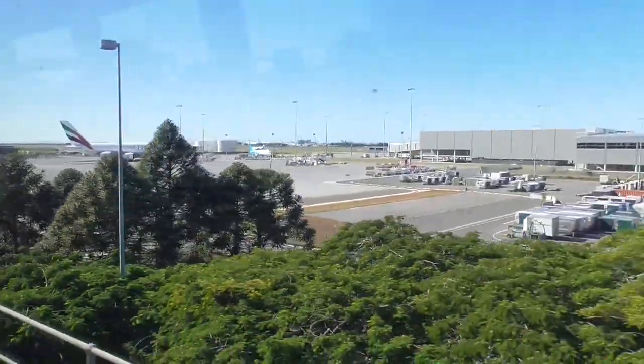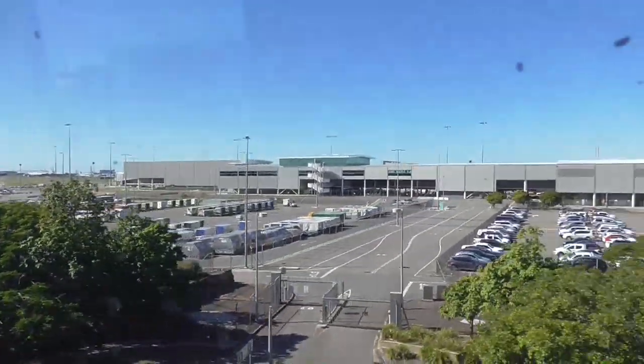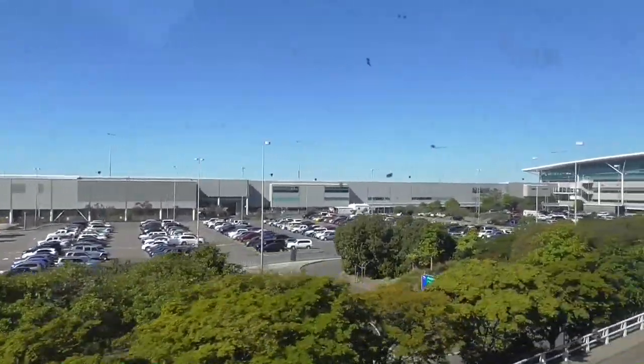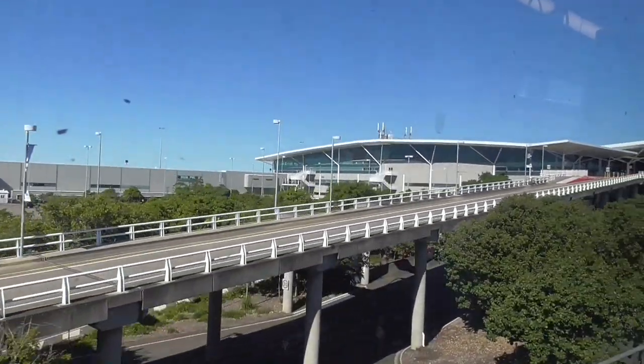Brisbane International Airport Station. If this is your station, prepare to disembark. For your safety, please ensure your luggage is placed outside the yellow safety line before the train departs. Customers are reminded the exit buttons are located in the middle of the doors.